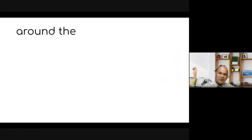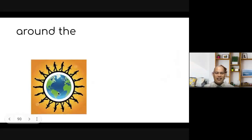The last one is around. Look at the first picture right here. This is the globe and the people. We can also say the world. Yeah. Where are the people? The people are around the world.